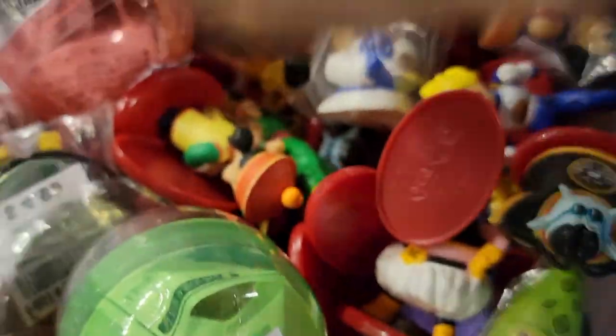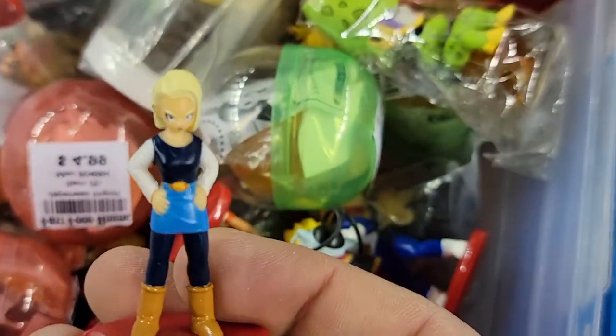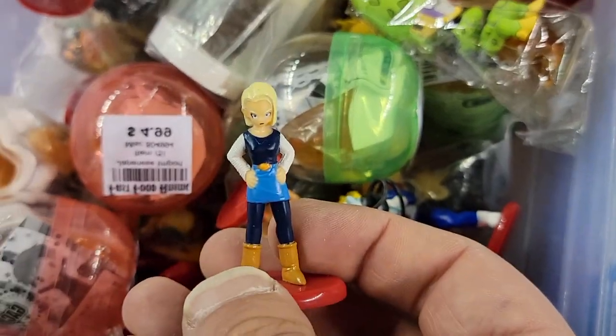Man, they're cool. It's kind of fun just looking through them and seeing what they got. So many different little characters. Android 18. That Future Trunks in there is cool. Wow, this Mega Man thing's cool.